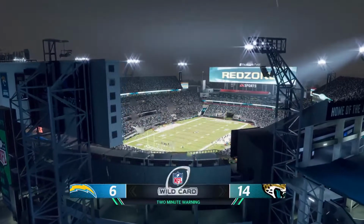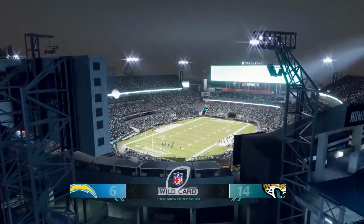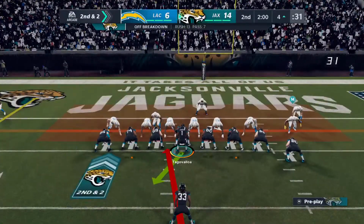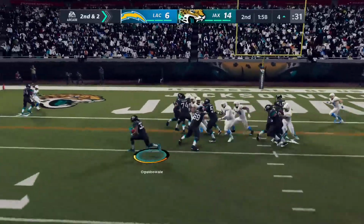2 minutes to play here in this 1st half of the NFL playoffs. A reminder coming up at the half, as we've done all year, we'll get you to Jonathan Coachman in Orlando. Coach will have the lowdown.